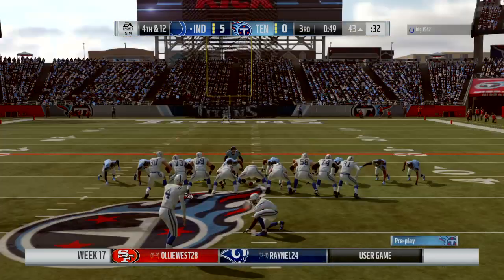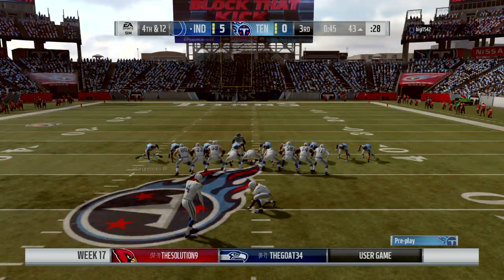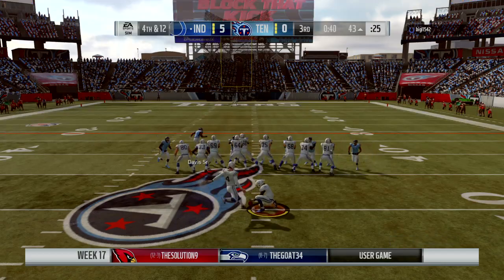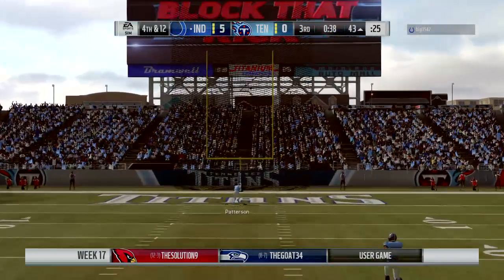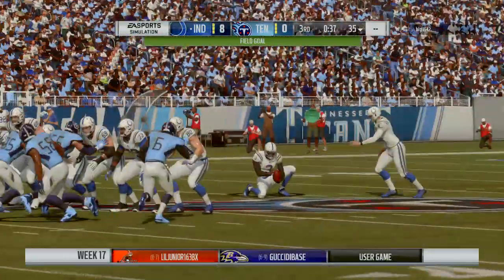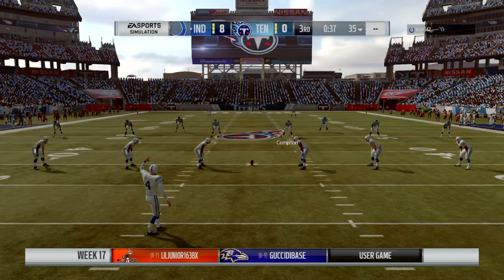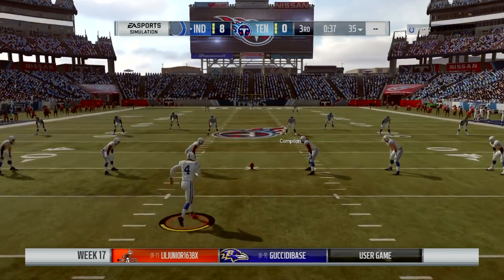So on trots the field goal unit, and wow, this is going to be a challenge here. They spot it on the midfield stripe, so it is a 60-yard attempt here. And Hauschka's kick is good. And that right there is something we've seen 15 times in NFL history. That will officially go down as a 60-yard field goal.